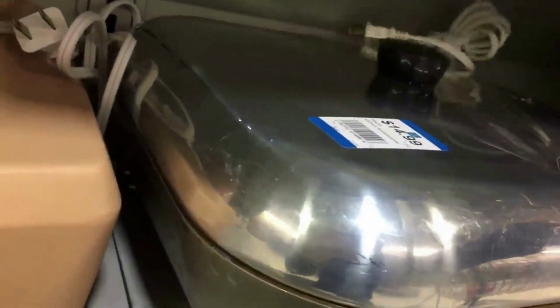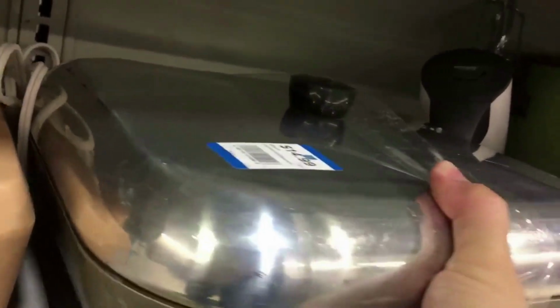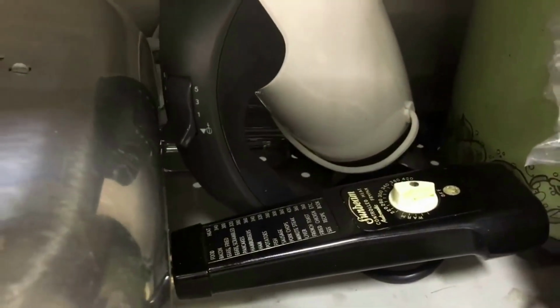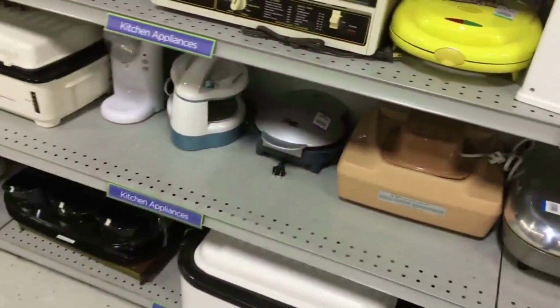And then I spy this 1950s, 60s electric frying pan down here. I think it's a Sunbeam. I didn't end up buying it. It was okay, but I don't know. I just kind of wasn't in the mood today to pick up one of those. They do sell pretty well if you can find one in nice condition.